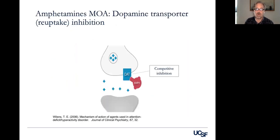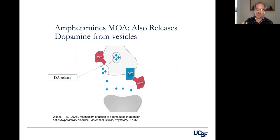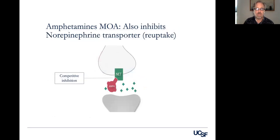So amphetamines work by not only preventing the reuptake of dopamine, just like methylphenidate does, but they also cause dopamine to be pushed out of the vesicles. We covered this in the first lecture when we talked about drug mechanism of action, that some drugs like amphetamines actually push the neurotransmitter out of the vesicle. In the case of amphetamines, it's dopamine that's pushed out through those vesicles. But you also have reuptake inhibition of norepinephrine, in the same way that methylphenidate does.